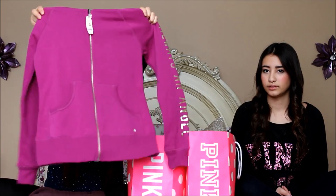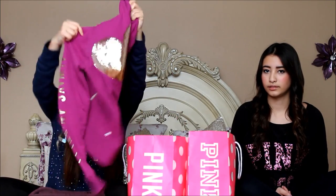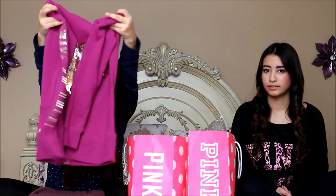I love the color. And on the side, on the arm, it actually says always an angel. So I just think that's adorable. And I always wanted an angel bling hoodie, and I didn't have one yet. So I was super excited to find this. And it only cost $20. It was originally $80, and I got it for $20, which I thought was an amazing deal.